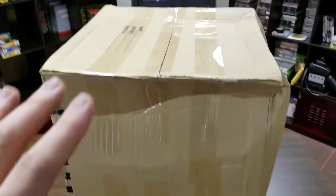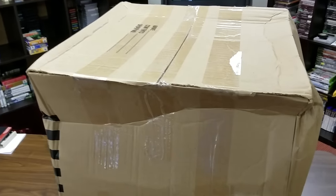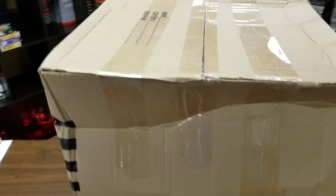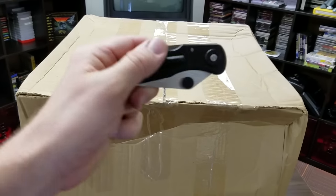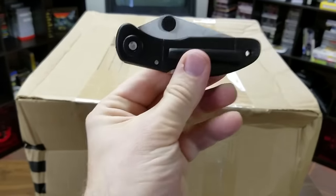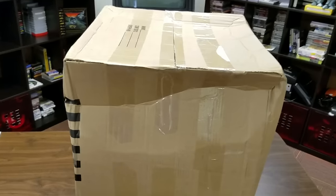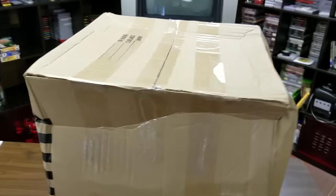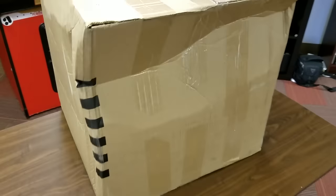Now, Eric sent a giant box a couple months ago filled with handheld LCD games. So, I must say I'm curious to see what's in this one. We're going to open it with the Intergalactic Space Knife, courtesy of Tim. I named it, so. The Intergalactic Space Knife is going to open this thing, and I'm hoping for the Steel Battalion 3 prototype on PlayStation 5, personally. I'm thinking that's what's in here, so let's find out.